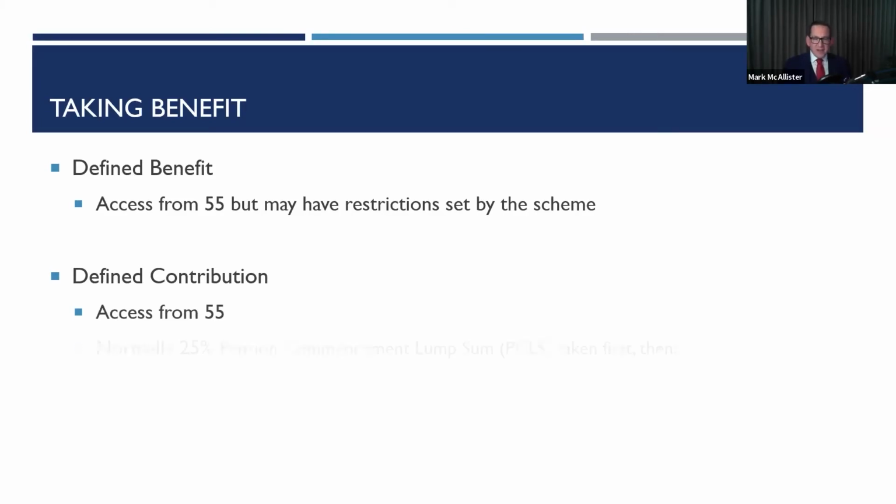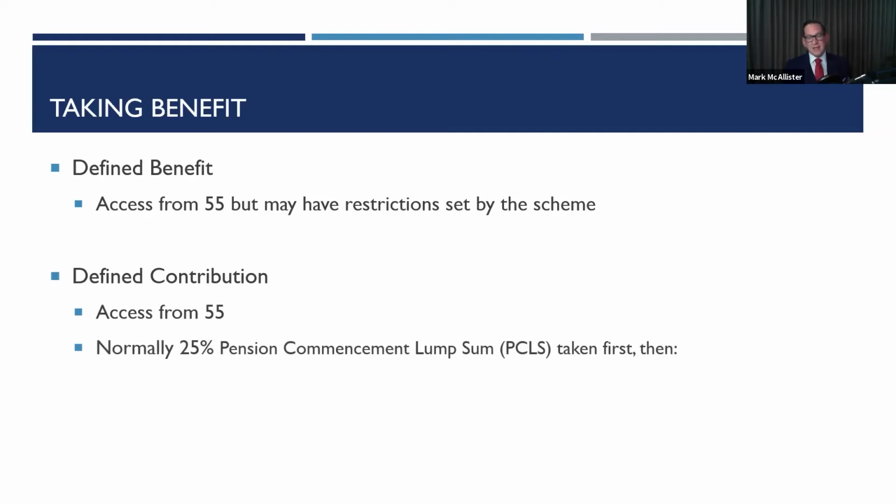And then the first payment from a pension scheme is normally called the PCLS. I try not to have too much jargon in these webinars, but it stands for Pension Commencement Lump Sum. And it's normally a 25% tax-free lump sum. After that, you've got three options on what you do with the remaining amount, up to 75%.